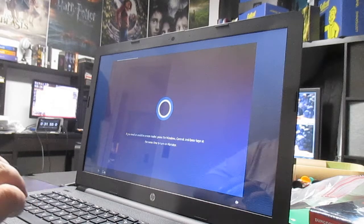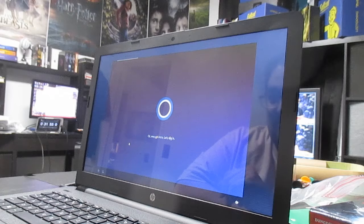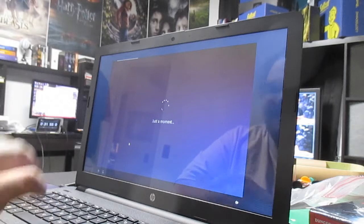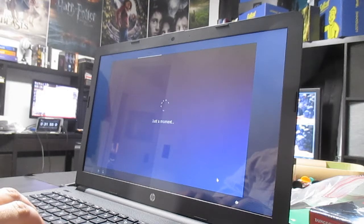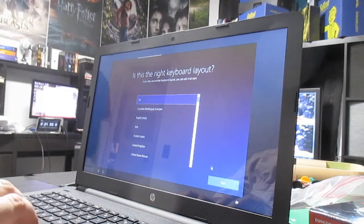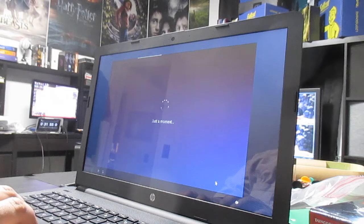Shut up. It's talking. Why is it talking? Keyboard. I see it. Shut up. Okay. Yeah, enough intro. Let's dig in. Like, come on now. United States, full show. Also, why? Yes, US keyboard layout, correct. No, just the one keyboard's good with me.